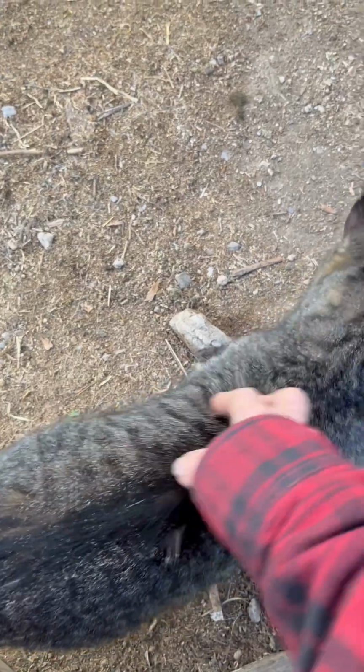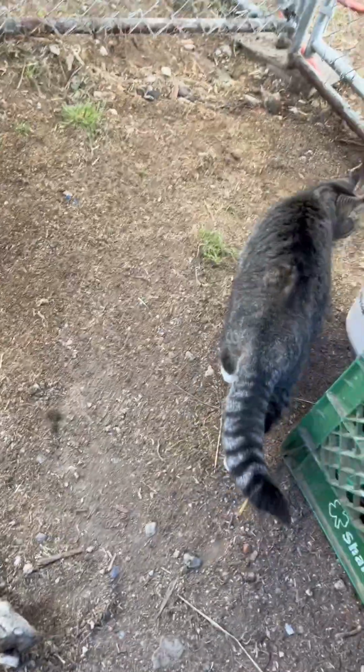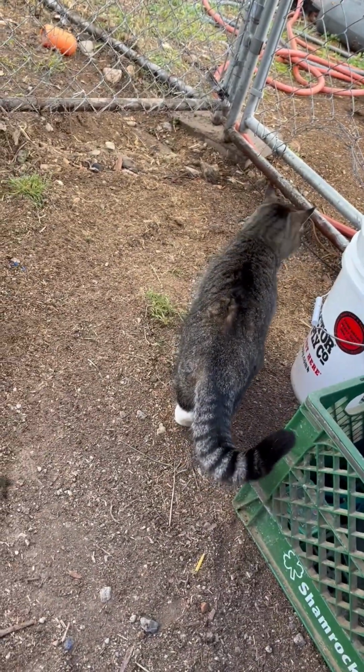Tinker Cat. Hey, what are you doing? What are you doing, Tinker Cat? I fed you. You have food in your other house.